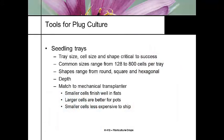Seedling trays, the size of the tray, of course, is going to be pretty much standard. The shape of the cell is critical to some different growers. They range from 128 to 800 cells per tray. We have round ones, square ones, hexagonal. They're different depths. The most important thing, though, is to make sure that it fits your mechanical transplanter.